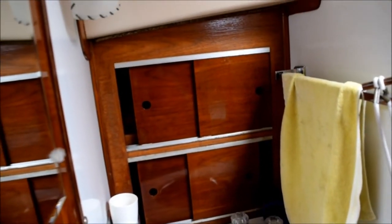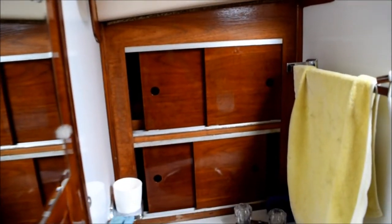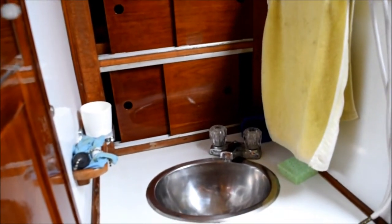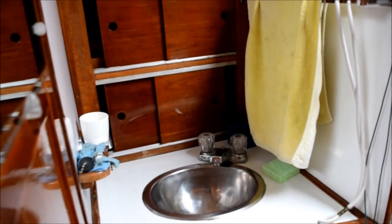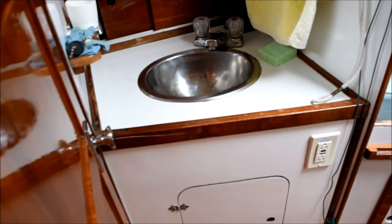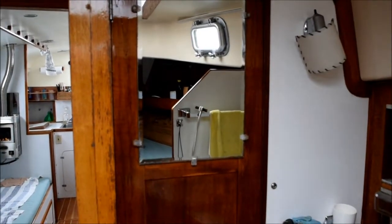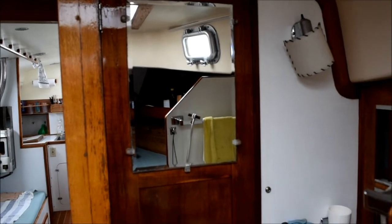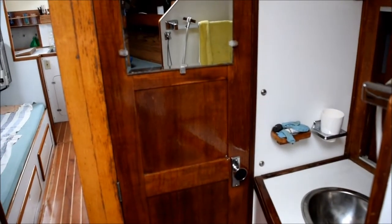Moving forward into the forward cabin, or V-berth, we have more storage cabinets and the sink from the head. So this is where the vanity is, and there is additional storage underneath the vanity down there, but it's a little taken up by plumbing. Here's another view of the vanity. There's a second door from the forward cabin into the head here with a mirror on it, which is right next to the sink and vanity.